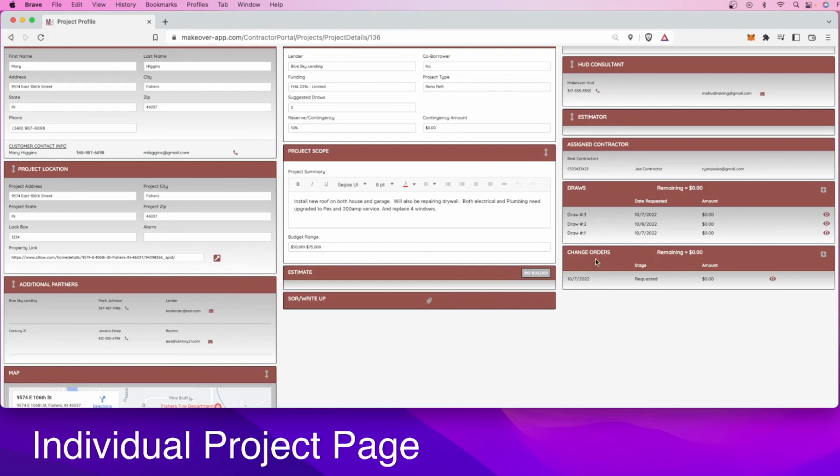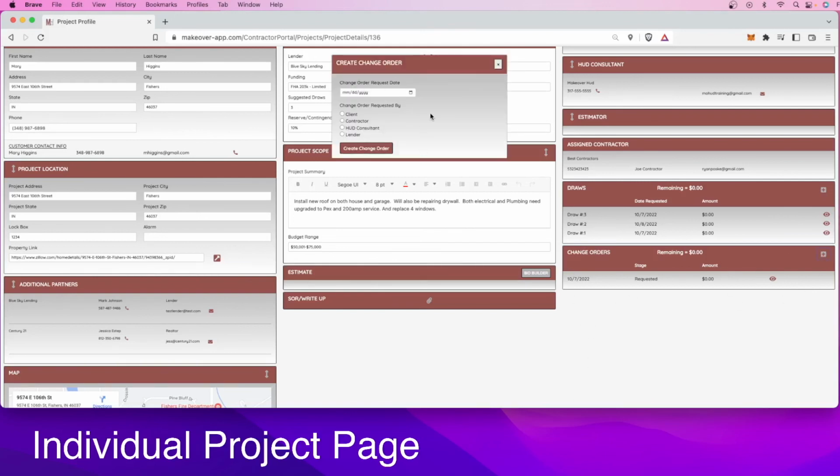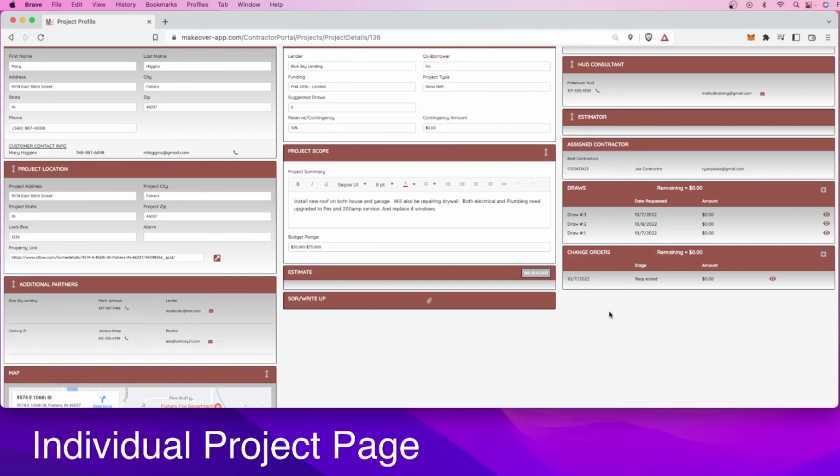Right below that, same thing, change order. If you run into something that was unforeseen or the client changed their mind, this is going to be the location that you come and find that. Your remaining balance will be here, and your list of change orders will pop up down here as we go through. Same thing, hit the plus, request a draw, and let us know that you are in need of a change order.